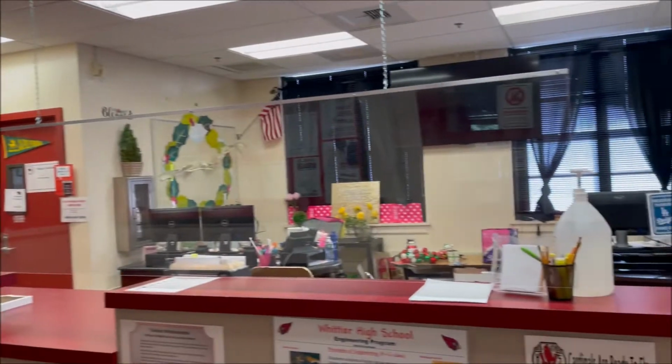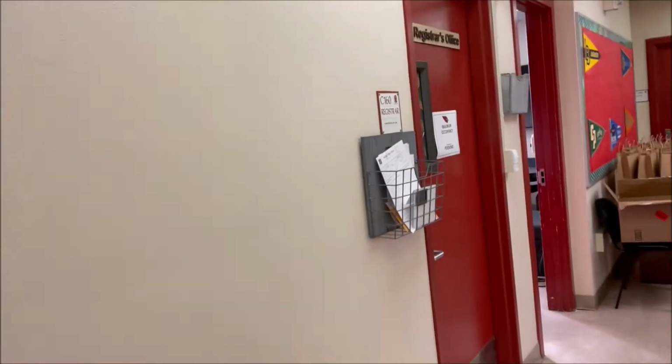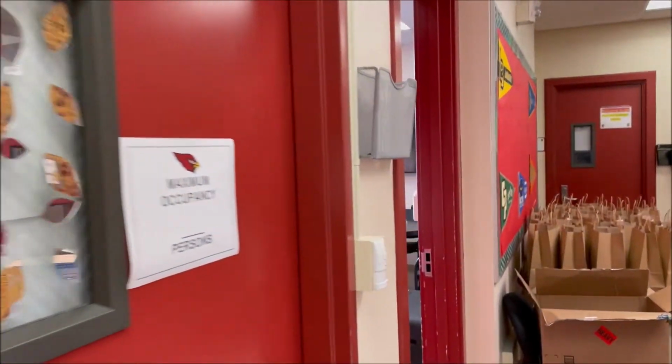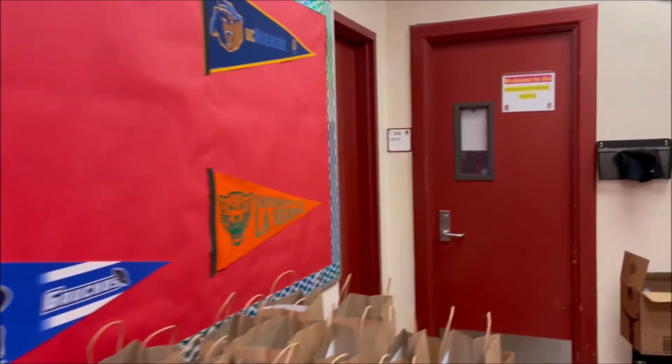This front office is where you would be making an appointment. Normally we'll have our two clerks right there able to assist you. And then down at the end of the hall is our dean's office.